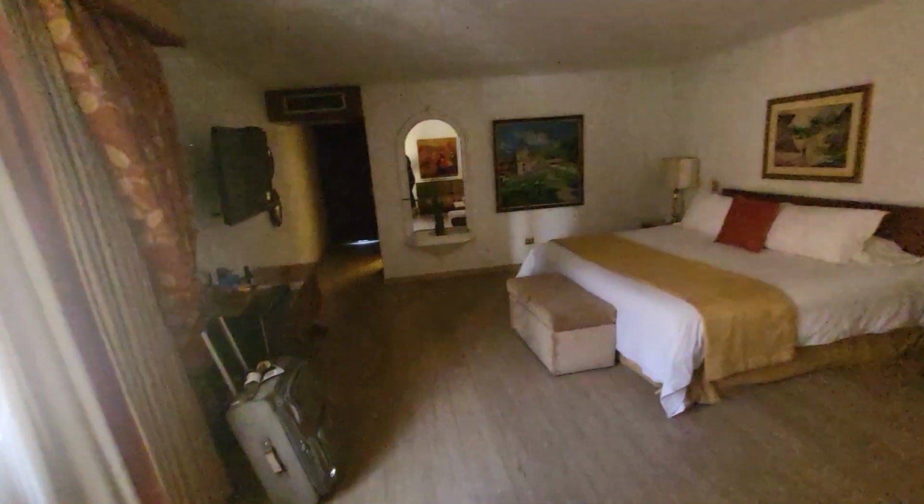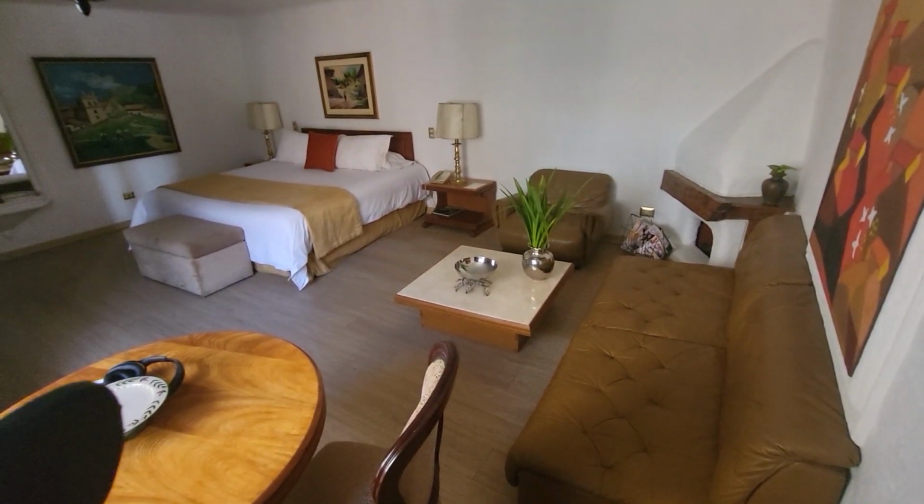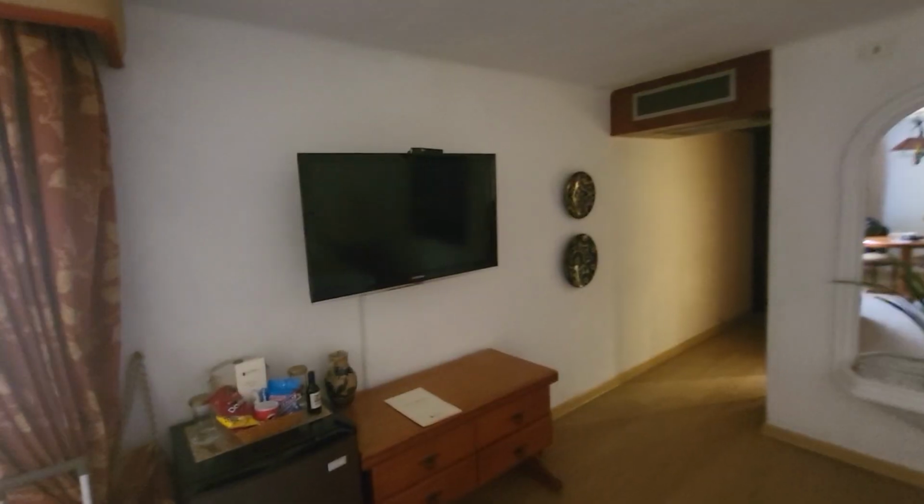All right, and there you have it. That is one of the rooms for the Antara Hotel. Nice and spacious.